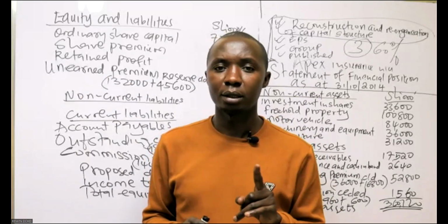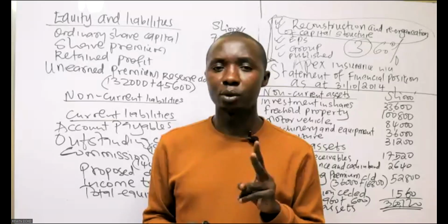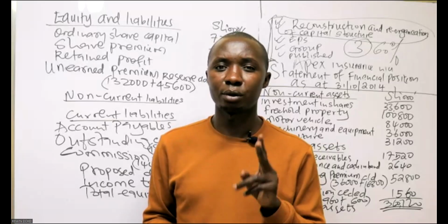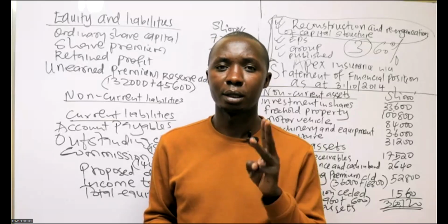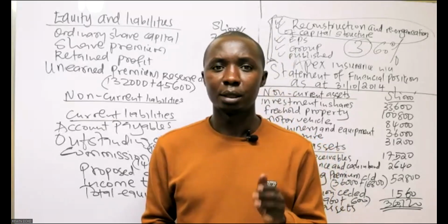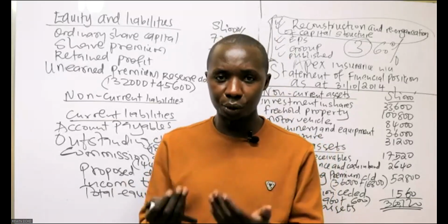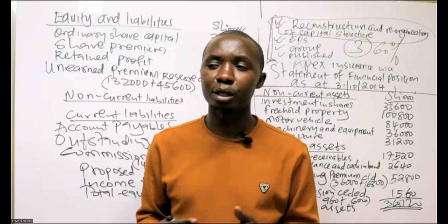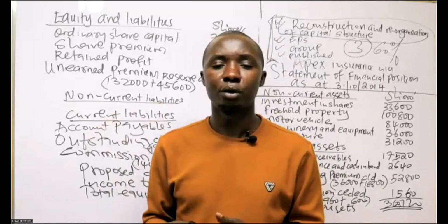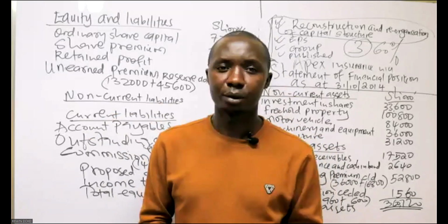Number 1, determine purchase consideration. Close books of accounts. These books are ordinary sundry members account, preference sundry members account, debentures account, and realization account. Step number 3, do the journal entries of the new company. Then finally, you do the statement of financial position of the new company.